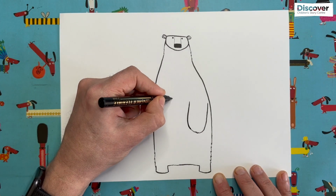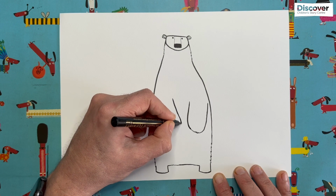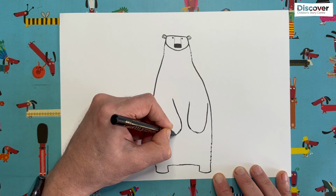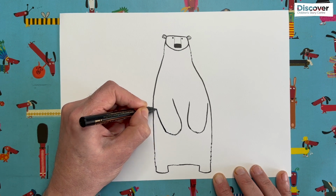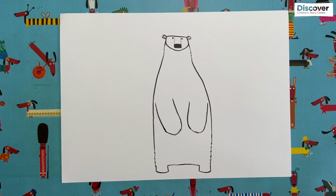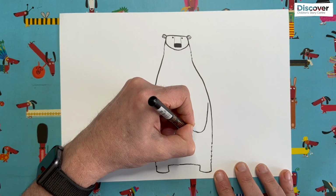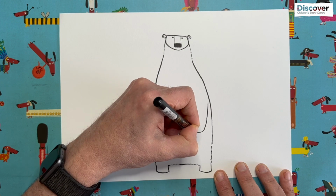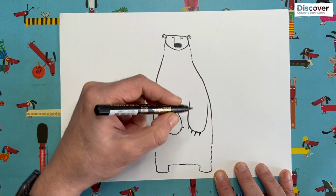And then we're going to do the same on this side here. Coming in there towards the middle, a little bit of furriness on the end of that arm, and then just coming in like that. So do you see what I mean? There are polar bear's arms coming in. Now polar bears have got quite big claws, so we're just going to add four little kind of pointy bits at the end of each arm, like that, for our polar bear claws.